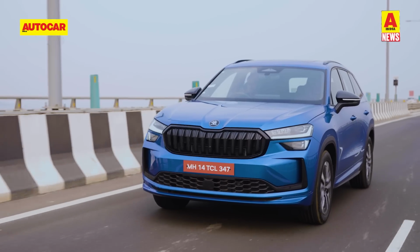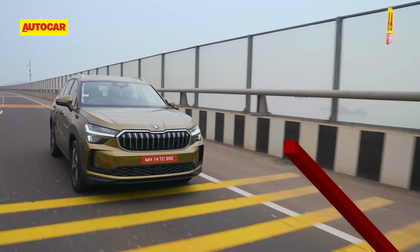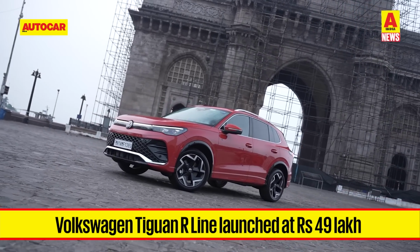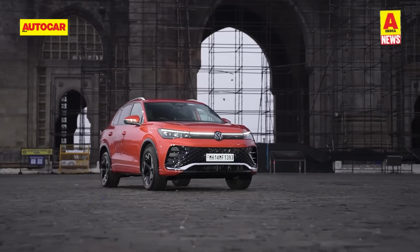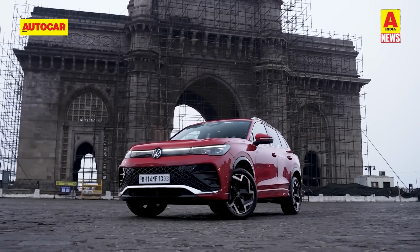Prices for the new Kodiaq start at Rs 46.89 lakh for the Sportline, going up to 48.69 lakh for the LNK. Now for some news from Skoda's parent company Volkswagen, who have launched the Tiguan R Line at Rs 49 lakh. The third gen Tiguan is offered in just the R Line variant in limited quantities as a full CBU import. In terms of styling, it looks significantly different from the outgoing model.